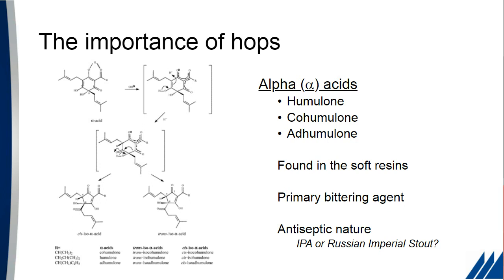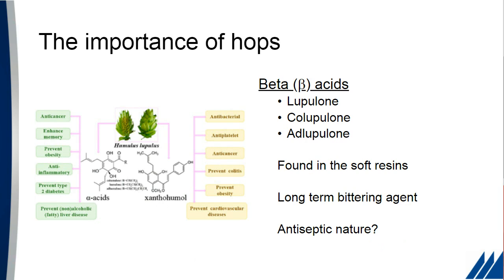Now, our beta acids are also found in the soft resins. But unlike our alpha acids, they don't isomerize. They oxidize. And so the oxidation products of both the alpha and beta acids can actually be found in the hard resins as well. And our beta acids are thought not to contribute as much to the bitter flavor, so they really haven't been studied as much.